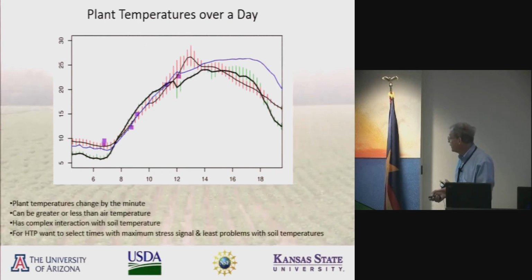These are just some plots from actual experiments to illustrate how the temperatures vary widely over the course of the day. At sunrise, see here, most of the temperatures are isothermal. Air temperature, soil temperature, and vegetation are all almost exactly the same at this point, just after sunrise. And then they diverge. And what's interesting is that air temperature can be greater than or less than plant temperature. It is highly dynamic, so don't assume that your plant temperatures under well-watered conditions are the same as air temperature.